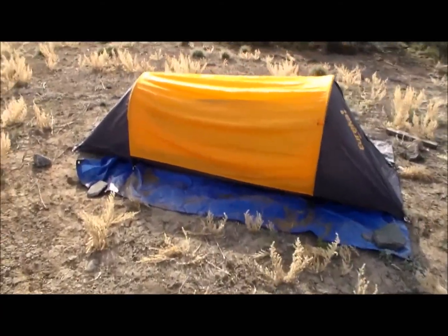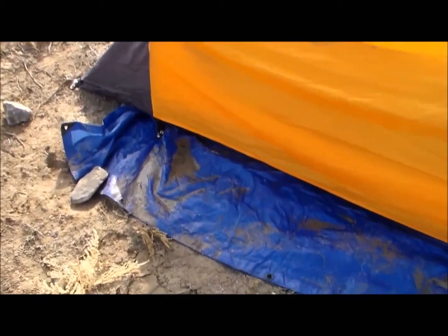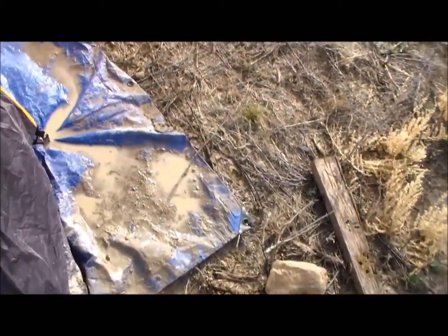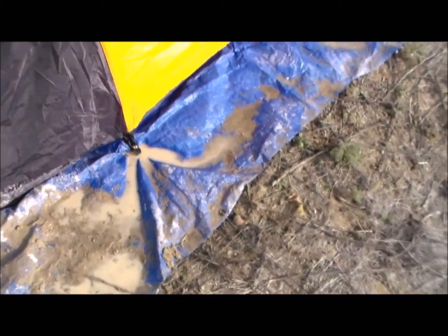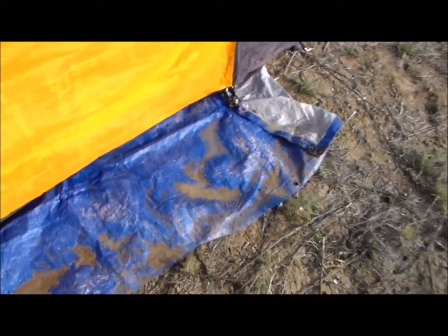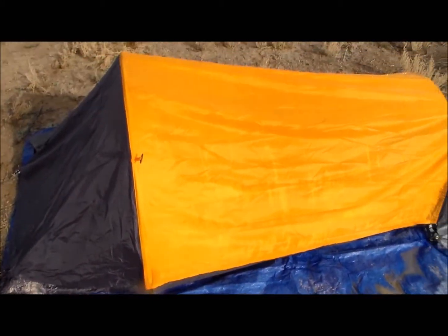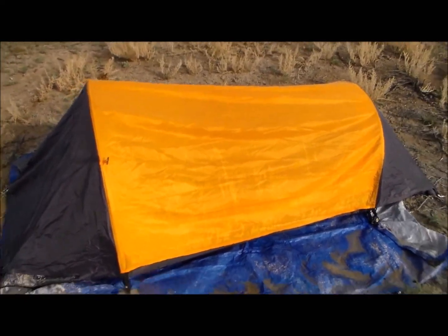Yeah, this thing held up pretty well in the rain. Look at all this pooling of water on my tarp. Really muddy, wet pools, especially over here. And I had no idea when it was raining last night that was happening, because that was nice and dry in there. So kudos to this tent for that.